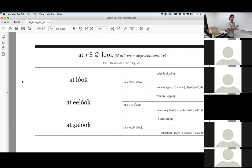So sometimes you have tea or coffee. And so you're going to use this one. We can see there it's especially hot liquids. Atluk. Atishuk. Atchasuk.